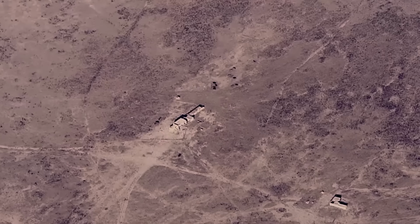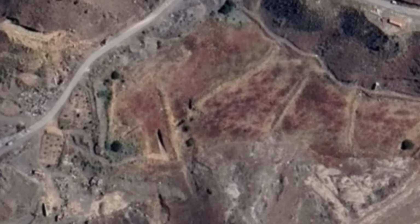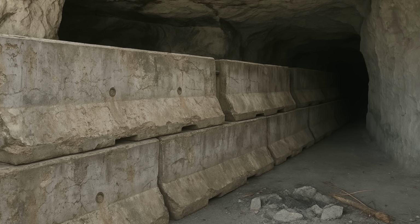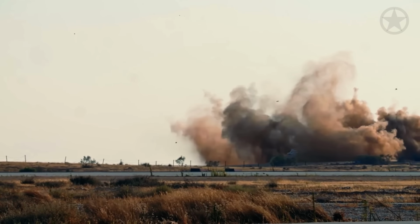The BLU-109's penetration capabilities transformed an otherwise impossible mission into a viable operation. The extremist group had specifically chosen the Golis Mountains cave network for its geological protection. Natural limestone formations reinforced with concrete barriers and multiple internal compartments. Conventional bombs would have merely sealed entrances, leaving the structure intact inside.